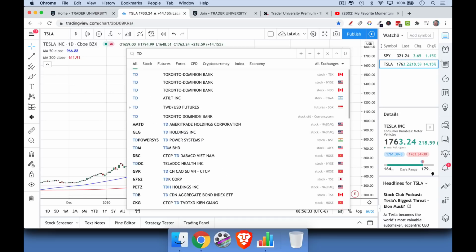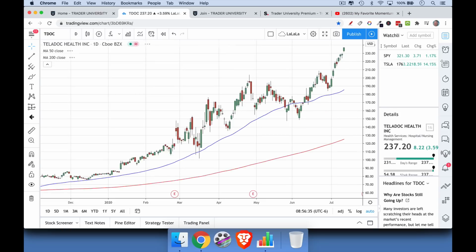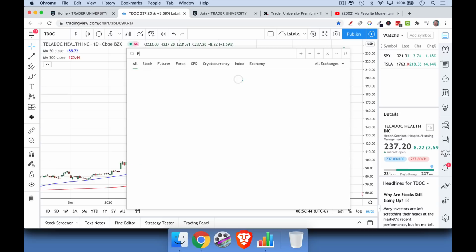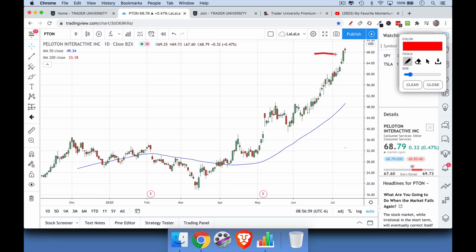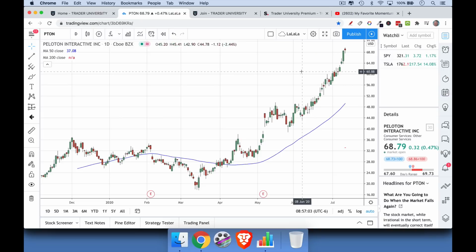Let's take a look at TDOC, another of my stocks from last week, hitting all-time new highs here. This is obviously a telemedicine company, just perfect for this environment. And then another stock for people staying at home, obviously, Peloton. This is one we've been long for a couple weeks now. Really just a great looking chart, performing beautifully, especially after the very strong breakout, very strong green candlestick on Friday.